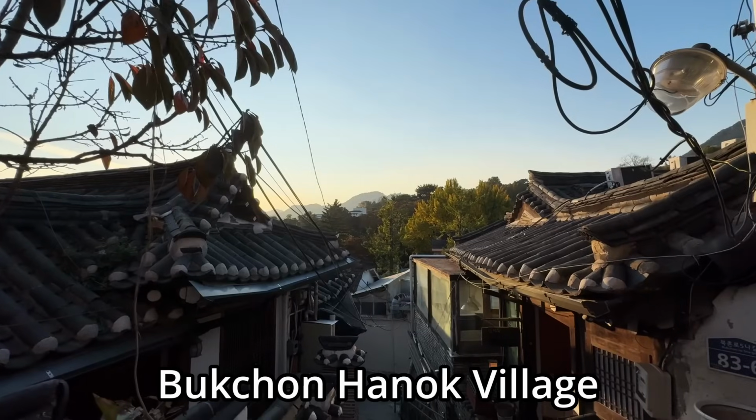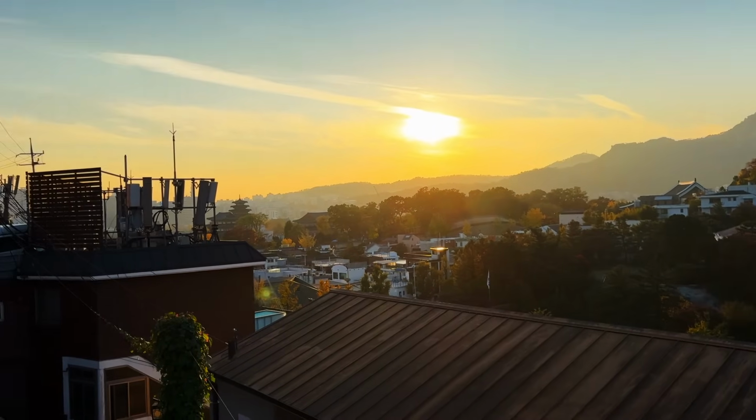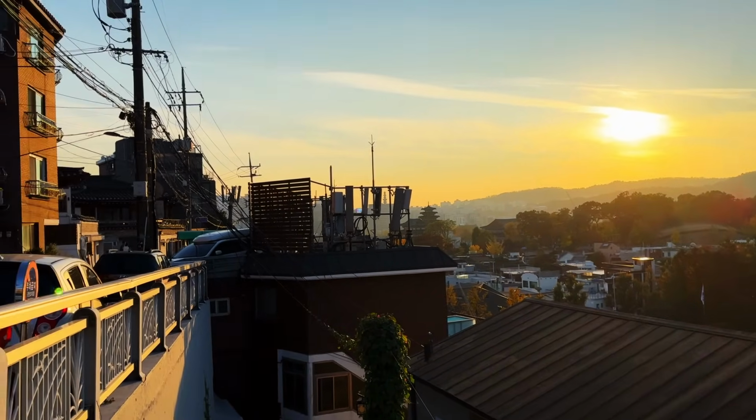Okay, we are in the traditional village, Bukchon Hanok Village. I think Hanok Village just means traditional village. So this place is really cool. There's a lot of stairs, old-fashioned buildings, and it's just gorgeous. It is really close to the palace, so it's a great place to go after the palace, after you grab yourself some snacks. And we're here for golden hour during the sunset, so everything is just 10 times more aesthetic and beautiful. So let's see what's around, because I don't really know.